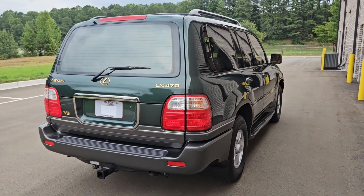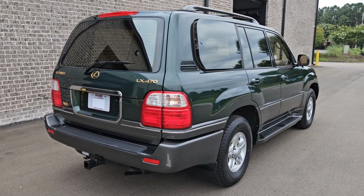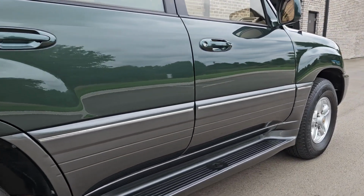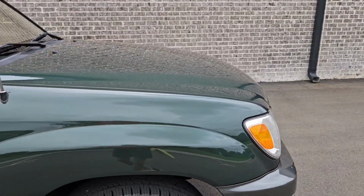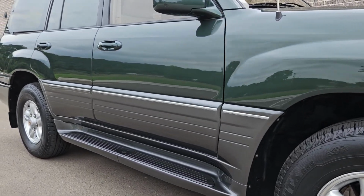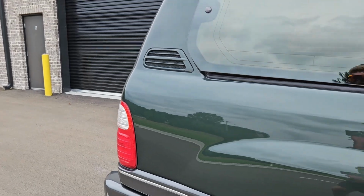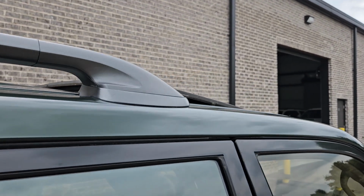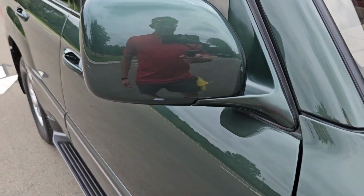So let me spin this thing around. We'll start on the passenger side and go from there. All right, so just like the driver's side, expect to see more of the same. Just look how nice the side of this car is. I can promise you in this price range, you are not gonna see another car like this. On the market, I should say. How nice and straight the rail is, no dents. No damage coming down. Everything looks awesome.